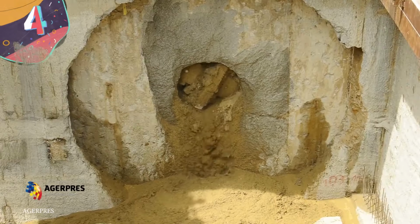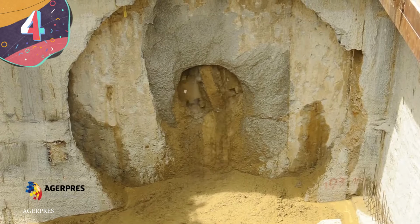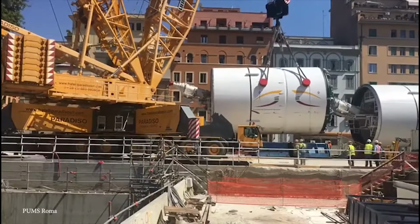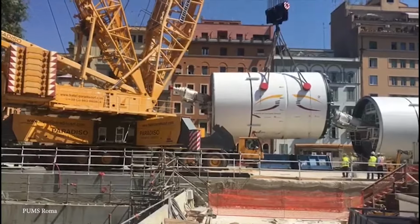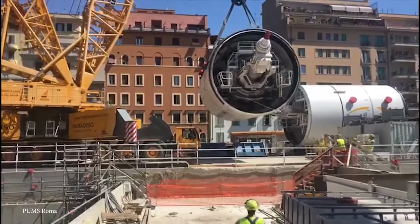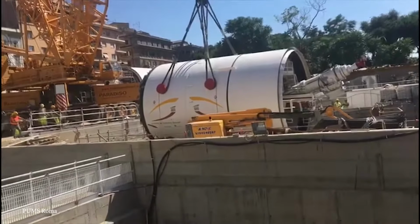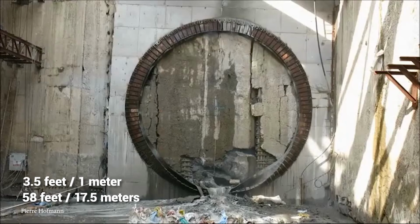Number 4. Tunnel Boring Machine. Also known as a mole, a tunnel boring machine is a powerful machine that's used to excavate tunnels. They feature a circular cross-section that can bore through a wide variety of rock strata and soil. They come in different designs and can be used for wet and dry soil, sand, or hard rock. They make tunnels of varying diameters, from as little as 3.5 feet to over 58 feet wide.